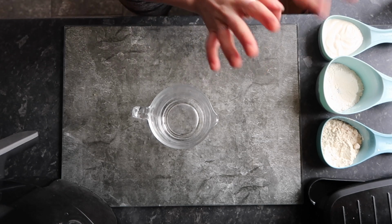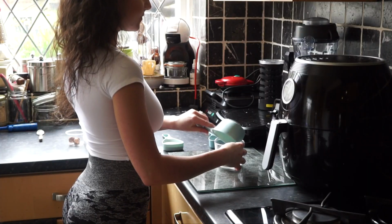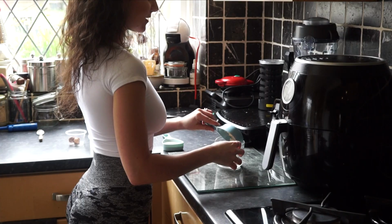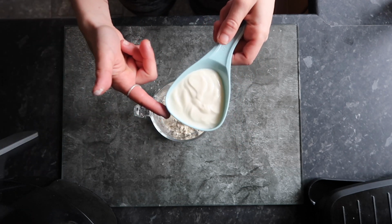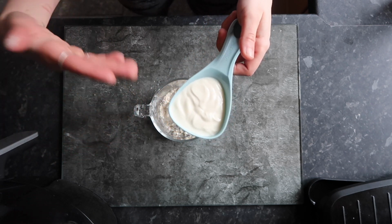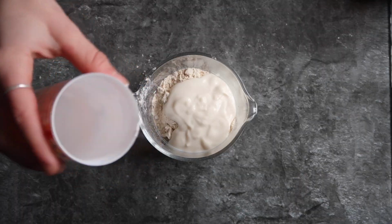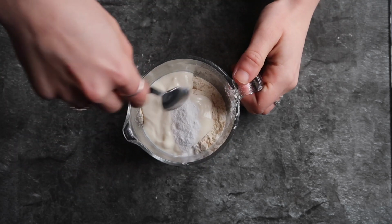So I've got everything ready on the side here, and all we're going to do is add some plain flour to a little measuring jug here. Then we're going to add some protein powder. I use the salted caramel soy isolate protein, as always. It's my favourite. And then the next component and the main component is this soy yogurt, but alternatively, if you're not vegan and you want to use a different yogurt, you can use Greek yogurt, but I would suggest really using soy yogurt or a plant-based alternative yogurt. Then we're going to need to add some baking powder, and then finally we're just going to mix that all together.